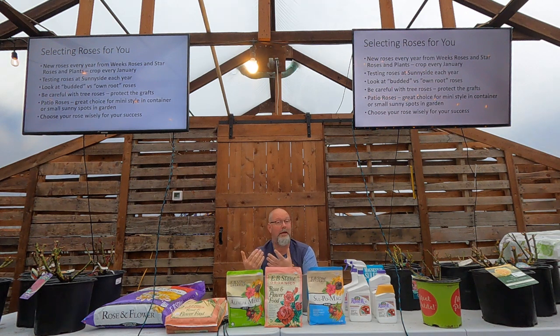Some roses will not grow their own roots. You know, Double Delight, Mr. Lincoln. There's a lot of classic great roses that we can grow up here that will not develop their own root system. So if you want one, I have to buy a budded rose. It's not available own root. I buy everything I possibly can own root because if I don't have a bud and my rose gets killed back, what happens? It grows off the root system and here we come again.